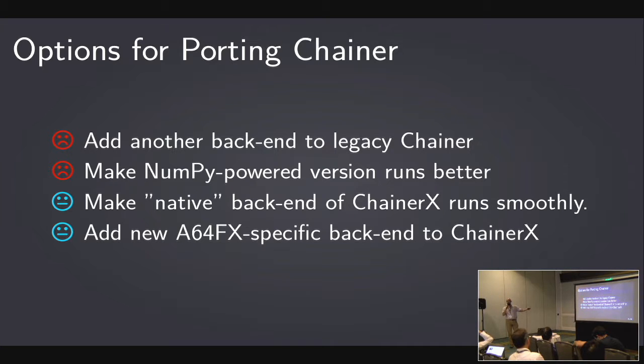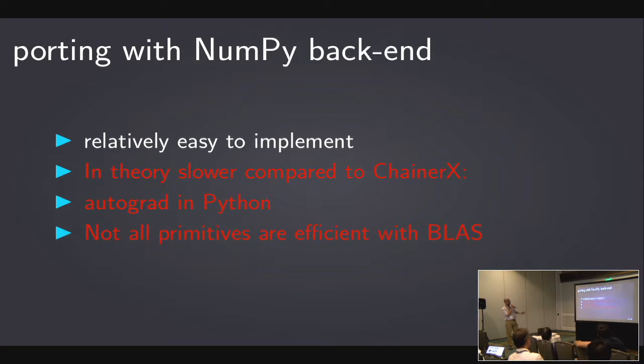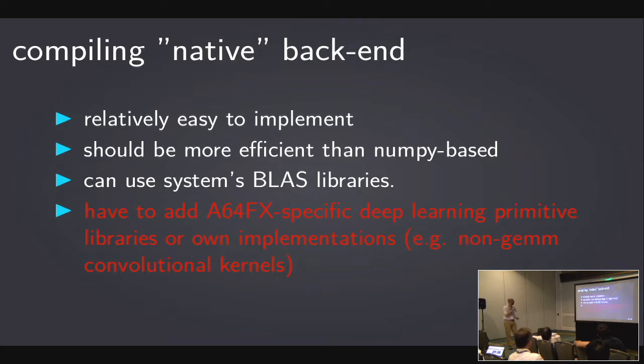We can still use NumPy because NumPy is running on these chips. We can use their CPU backend, which is not optimized for ARM. We can create a new CPU backend, which is optimized for these A64FX chips. Well, this we don't want to do because it is legacy code and will be gone sooner or later. We don't want to run on NumPy because it's inherently not as performant.